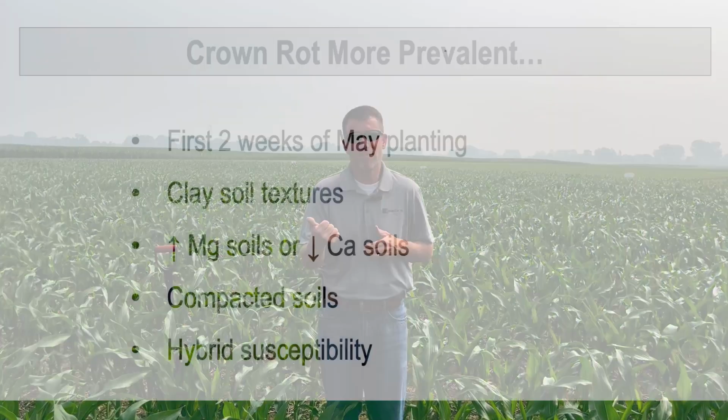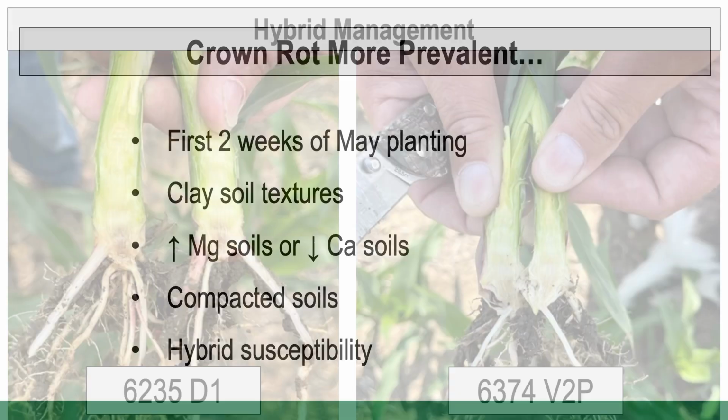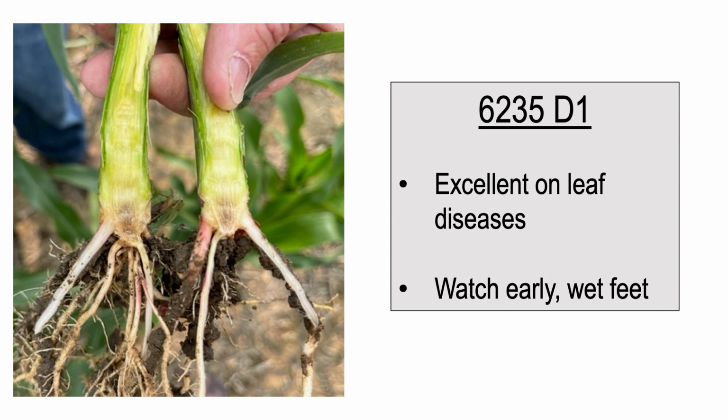Where do we look for it? I would say in a couple of situations, you're most likely to find it a little more prevalent. We spoke about the planting window. We're finding it more in that May 1st through about the 15th planting window. We think about soils that hold on to moisture like clays, high mag soils, low calcium soils. Those are soils where moisture is going to continue to persist, and we likely will see a higher rate of infection. We know hybrid plays a role. 6235 is a really good hybrid for us, incredibly healthy late from a leaf disease standpoint, but we know when it comes to wet conditions early, it can be more susceptible to crown rot.